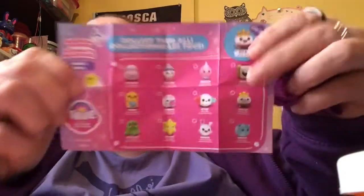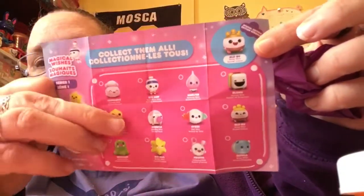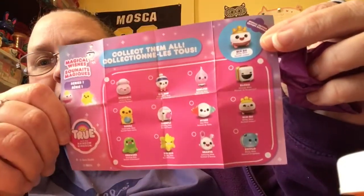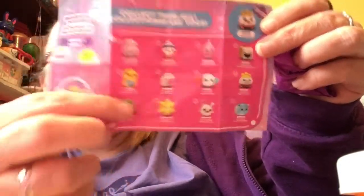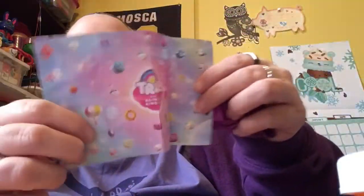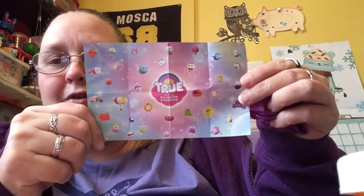And if you hadn't seen the previous video that we had, I will show you the checklist again of all the different cute ones that you can get. I have this one here, and I think this bunny down here I have. So yeah, you can get those. And of course, it has a beautiful, cute little poster on the back that says True and the Rainbow Kingdom. So let's see who we get today.